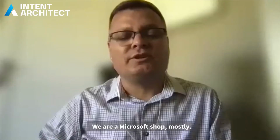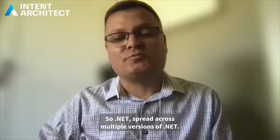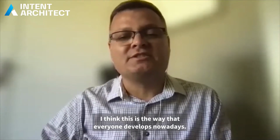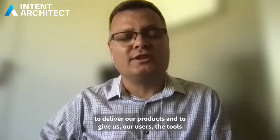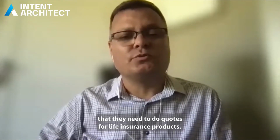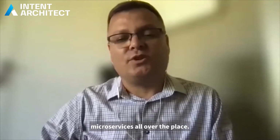We are a Microsoft shop mostly, so .NET, spread across multiple versions of .NET and microservices. I think this is the way that everyone develops nowadays. We have hundreds of microservices working together to deliver our products and to give our users the tools that they need to do quotes for life insurance products. So yeah, that's our setup, microservices all over the place.